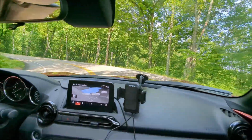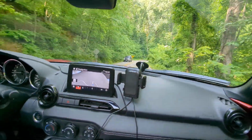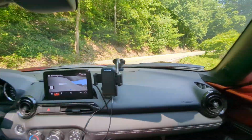Slow down for this. You do not want to end up off the side of these trails. 9 times out of 10, there is a long drop. Lots of trees to stop you, but there is a long drop. Nice dip here in the trail.